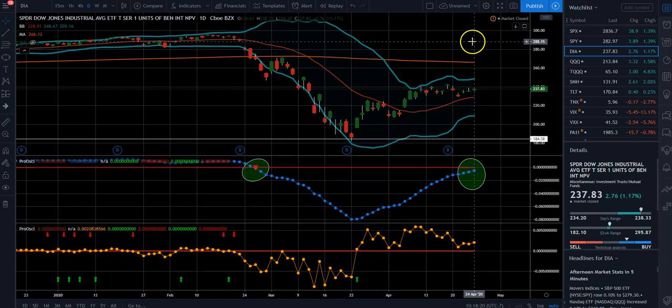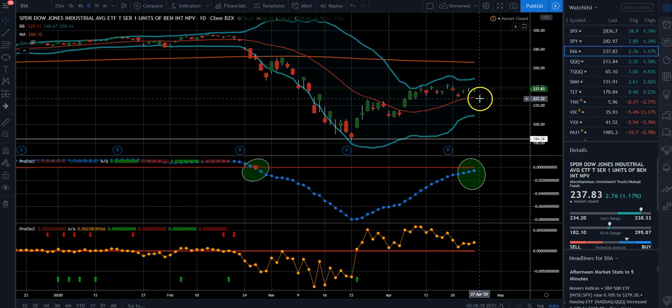Keep in mind, we've got a big gap back at 288.51 roughly, so there is a lot of room here to the upside if we get a trigger event, most likely these earnings that are coming out next week.